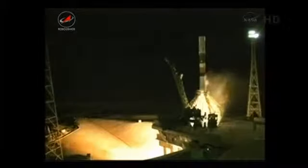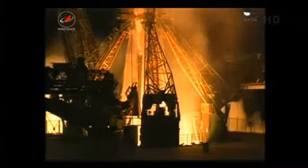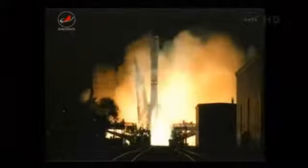Fifteen seconds until launch. Engine start has begun. Launch command has been issued. And liftoff. Liftoff of the ISS Progress 52 cargo craft on an expedited journey of 4 orbits to the International Space Station. Pitch and roll program is initiated. All parameters are looking good.